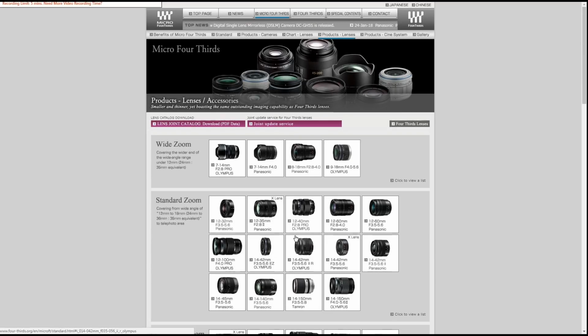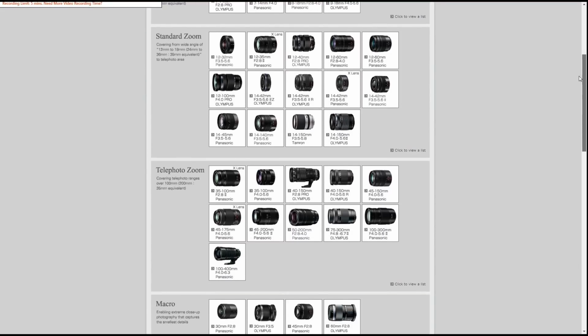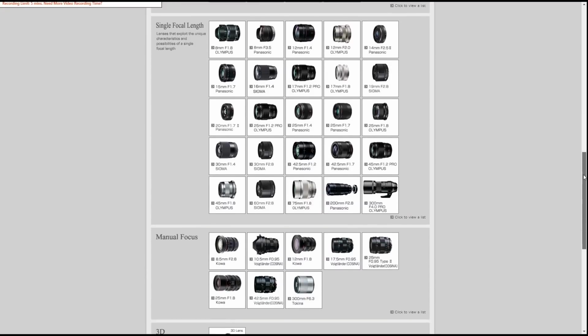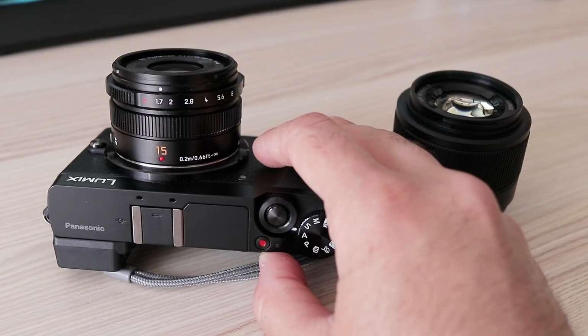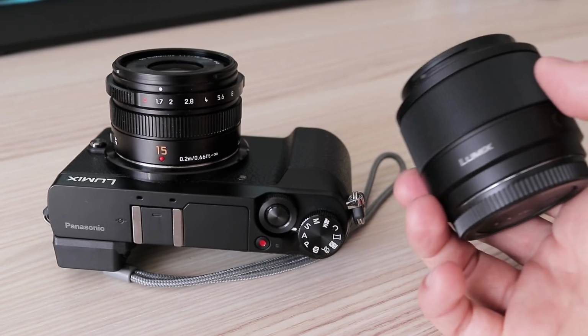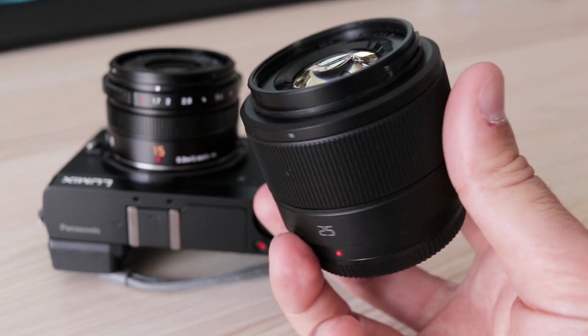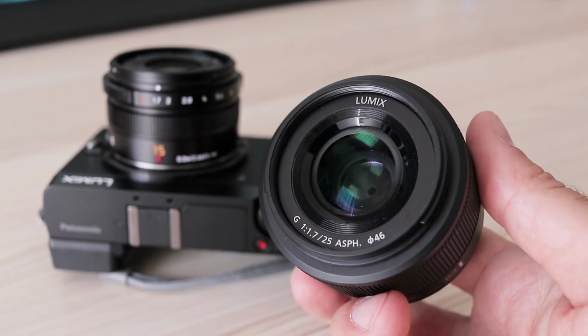Out of all the current mirrorless systems, I find Micro Four Thirds to be the most developed one. There is really a lot of cameras and native lenses to choose from. Right now I have Panaleica 15mm 1.7 and Panasonic 25mm f1.7. I also had a 20mm pancake for a short time, which I sold, as I find these two to be enough.